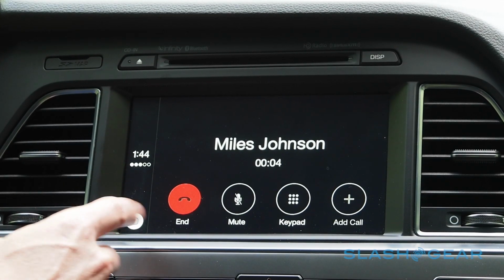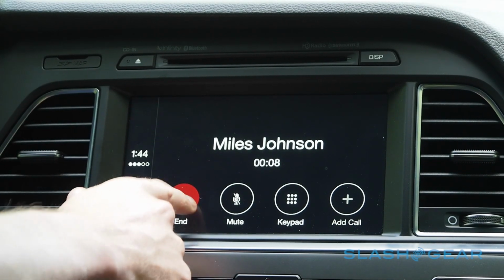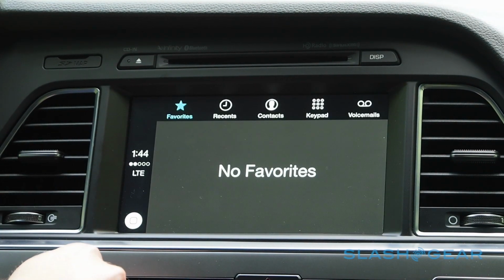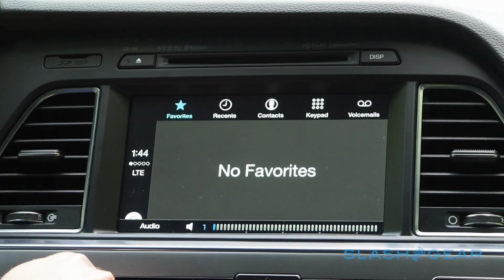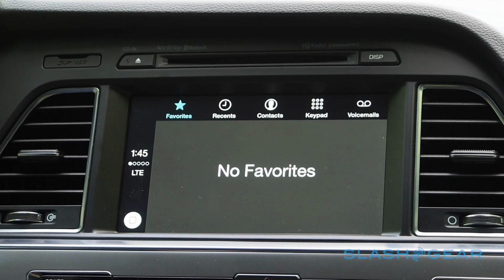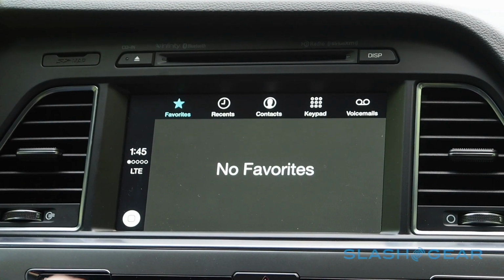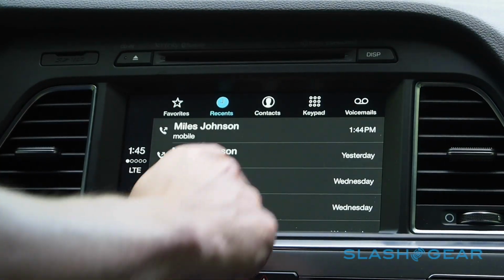So I'm just going to end the call, but you can see these are all the traditional iOS icons on your phone. Very recognizable. This is an early version of the software, so there are a few delays and hesitations on some things, but we're pretty close on this. I have all my recent calls.